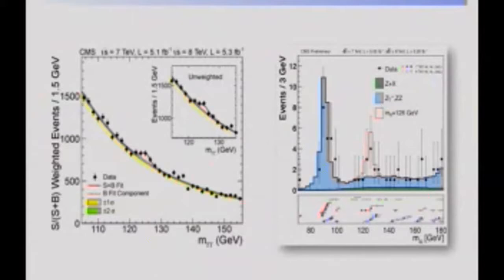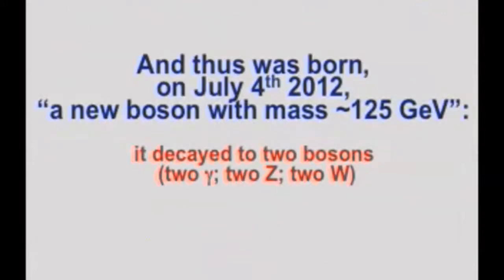This is called a new particle that has a mass of 125. And it has just the right properties. It goes into two photons, it goes into four leptons, just like you would have expected the Higgs to do. And thus, on July 4th of 2012 is when the experiments announced that there is a new boson of mass 125 GeV. It was a boson. In other words, it was a force particle, because it decayed into bosons. It went into photons and W's and Z's. These are bosons. So it's not a fermion like an electron or a quark.